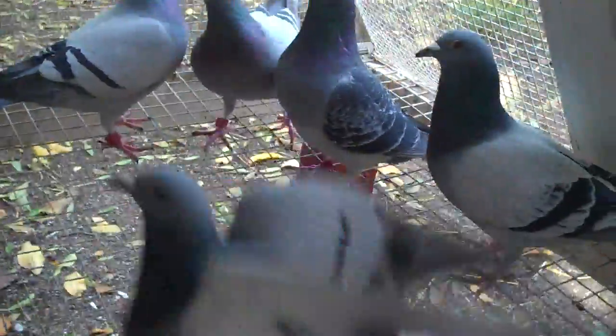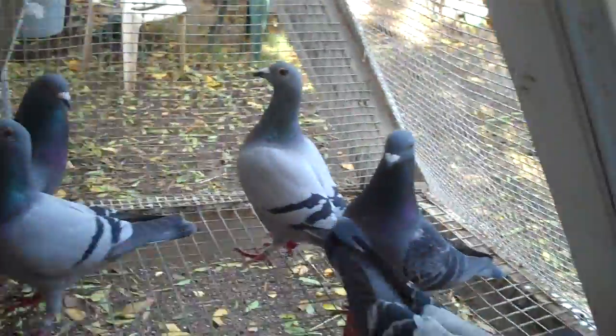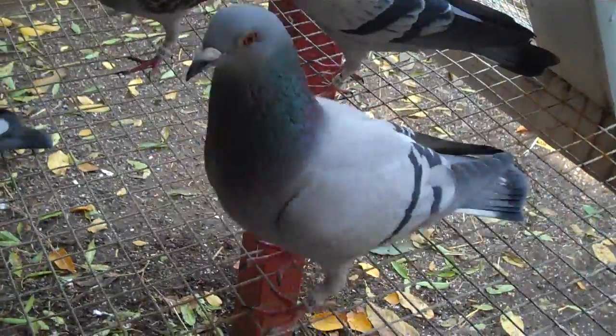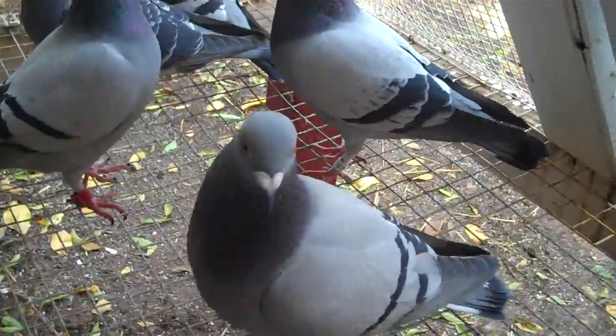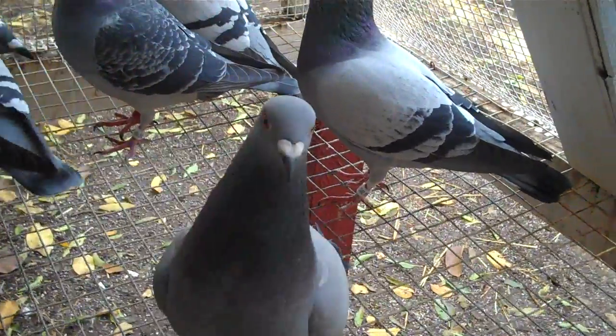And hello girl. Here's my number 1 flying bird right here. She flew really good. And here's some more. This little blue bar hen right here, she's my number 2 flying bird in the club in the combine. Excellent pigeon.